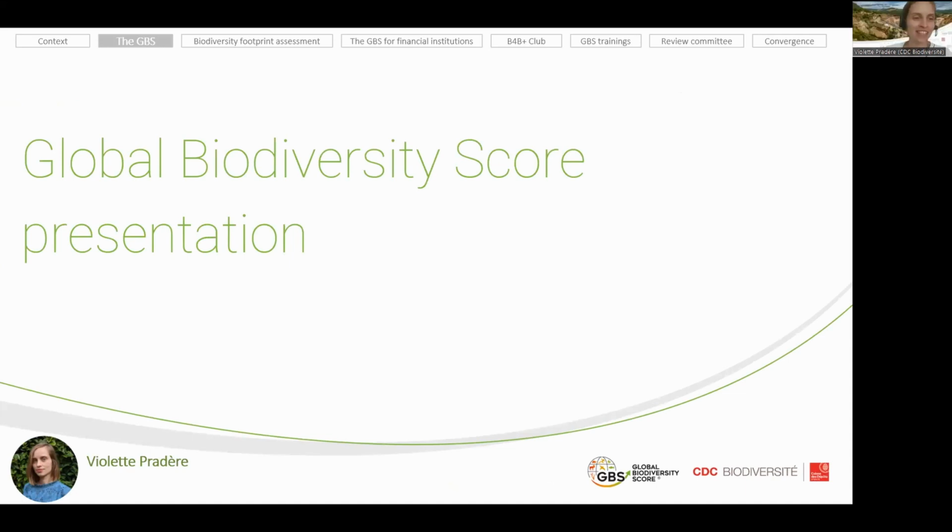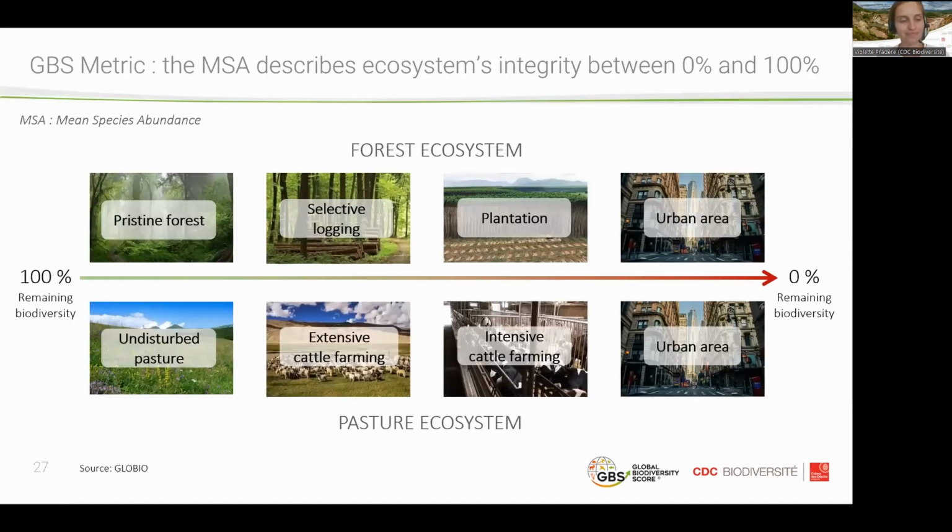Hello, everyone. I will now deep dive into the presentation of the Global Biodiversity Score tool with a few methodological concepts you have to have in mind to better understand the results of an evaluation. So first, about the metric we use. The GBS uses the mean species abundance metric, which describes ecosystem integrity. It's a metric in percentage that goes from 0% to 100%. And here on the slide, you have an example for two kinds of ecosystem. You can see that at 100%, you have a pristine ecosystem, completely undisturbed. And when the ecosystem is disturbed, the MSA will decrease until it reaches 0% if the ecosystem is totally destroyed.